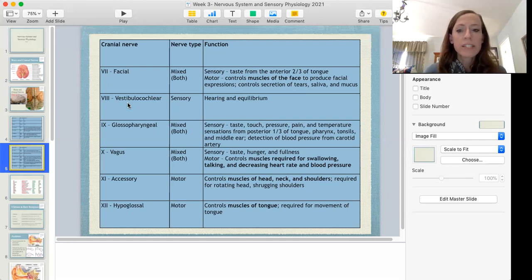Okay. All right, nerve 9 is the glossopharyngeal nerve. It's both sensory and motor. For sensory, it controls some information about taste. Okay, so nerve 7, remember, also did that, had taste from the anterior 2/3 of the tongue. The remainder is processed in nerve 9, the glossopharyngeal. And then it also allows for other information from the tongue. So touch, pressure, pain, temperature, sensations from the remainder of the tongue. And then it also processes some sensory information from areas including the pharynx, tonsils, and middle ear.